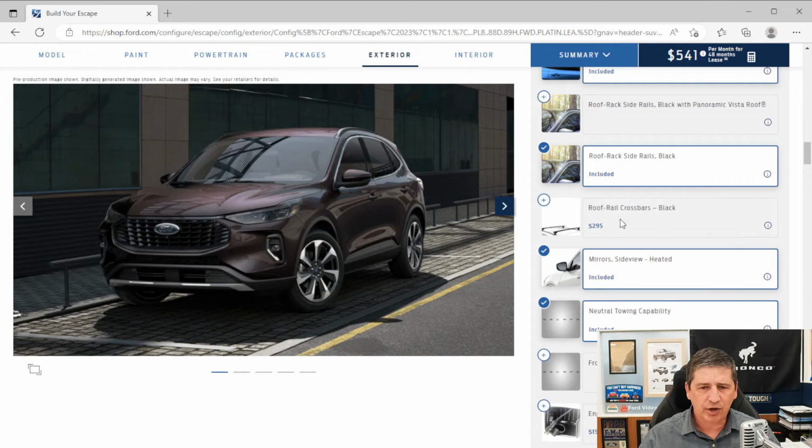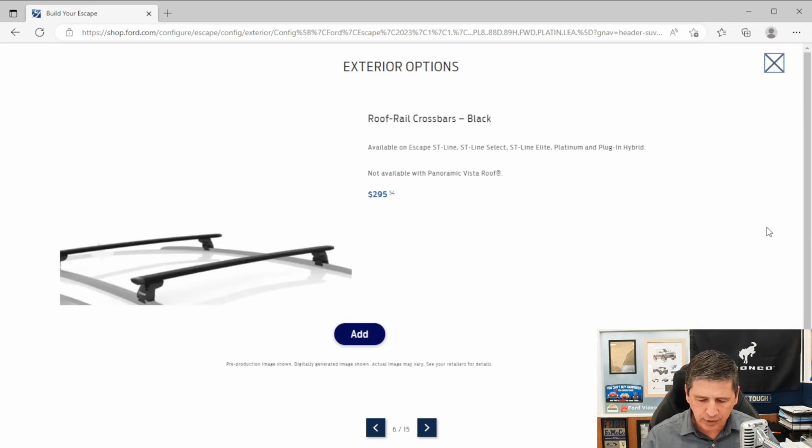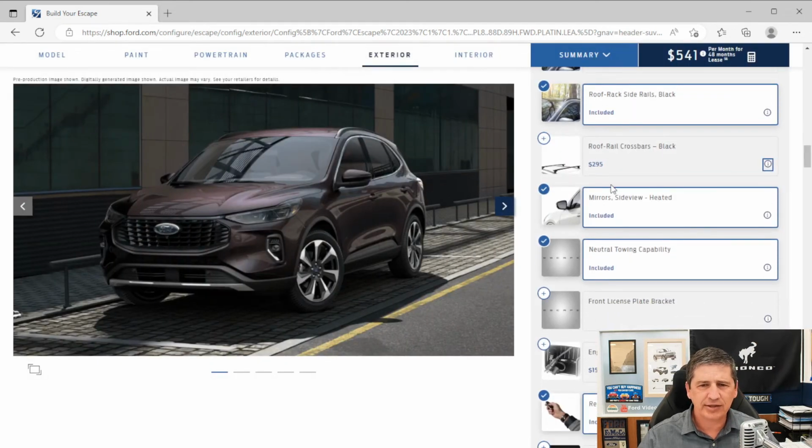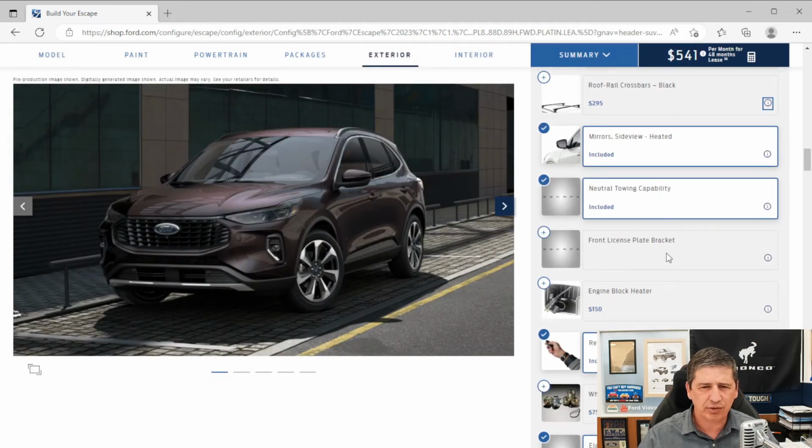And then you do have the crossbars. We just talked about that. Roof rail crossbars that are black. You can see what those look like there. And those crossbars are a dealer installed option. So if you get those and order them with your build, they'll ship to the dealership. The dealership would put them on for you. Or you can put them on later if you let the dealership know, or you can get these again through the Ford Accessories website and put them on yourself later if you like. Again, if you get the panoramic vista roof, they won't let you order them, so you'd have to get them later anyway. But it has not been holding up builds. If you want to order it with yours, I don't think it'll be a problem.